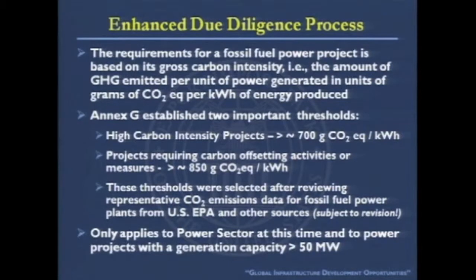The second threshold defines projects above 850 grams of CO2 per kilowatt hour, above which projects would be required to come up with some offsetting activity or offset to bring it below 850. Otherwise, the bank would not consider financing.